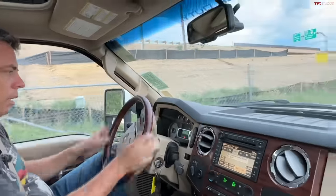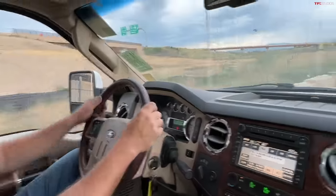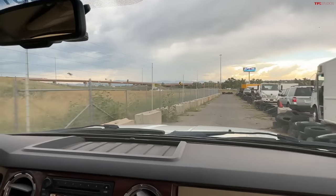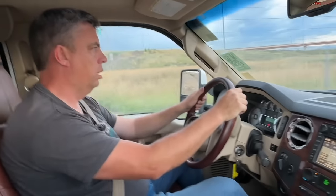I know we're supposed to be not liking them, but my foot is down. That's it? There's got to be something wrong with it. There's no way 350 horsepower is that slow. Well, that was 20 miles per hour. That's it? Oh. Let's try it again. Yeah, maybe we'll give it one more shot.